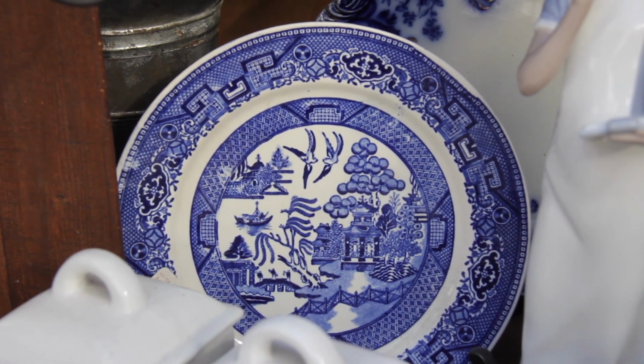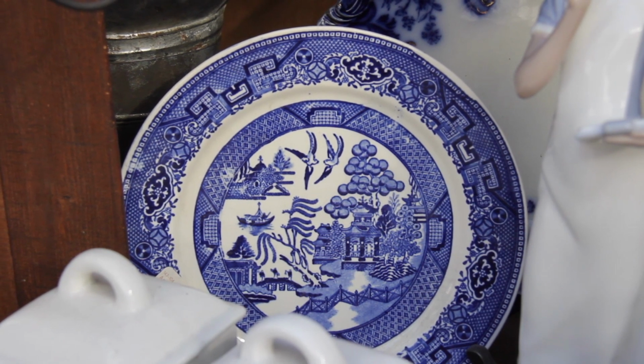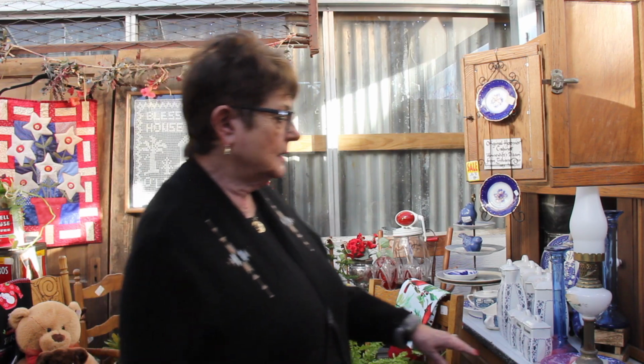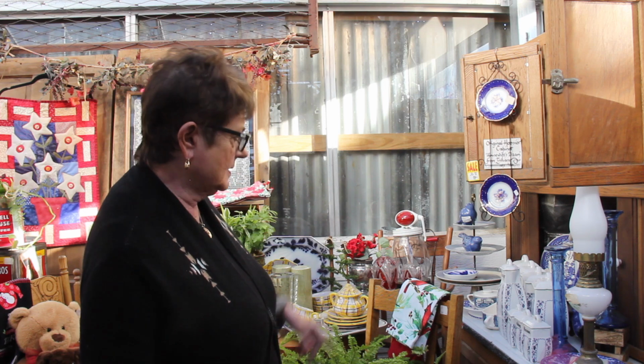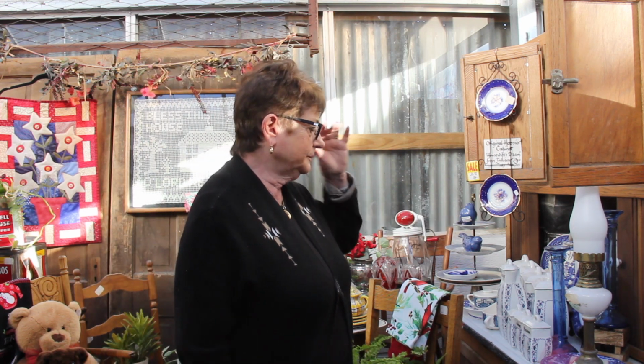Gloria talks about the varying value. Yeah, the ones that are in really good condition, the ones that are really old and in really good condition, still command a pretty high price. But the price is not as high as it used to be. And the blue willow pattern, this is a blue willow plate right back there, that's been going on for centuries.